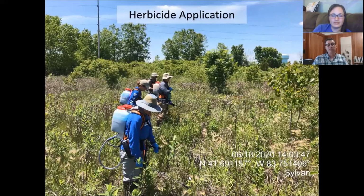Herbicide application, we do a lot of backpack spraying. That's what we were doing today at Oakwoods Metro Park. We are using the proper herbicides and very carefully applying them to invasive plants only in these types of habitats, trying to get rid of things like glossy buckthorn and the other really bad invasives.